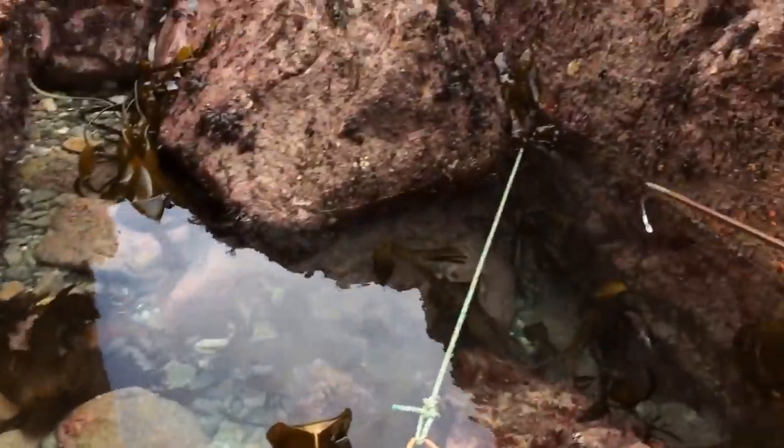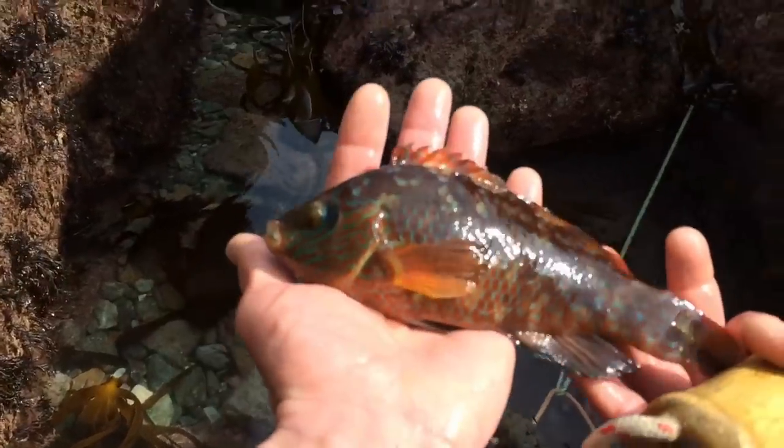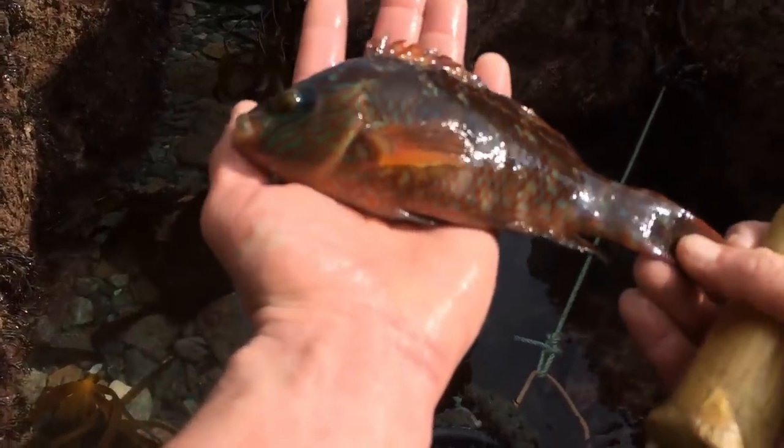It's an old smashed up crab pot that's in the rocks. It had a massive corkwing wrasse. I've never seen one so big before. Absolute giant. Yeah, it's completely gone, that crab pot. No good for us. We're trying to find ormers and lobsters, baby.